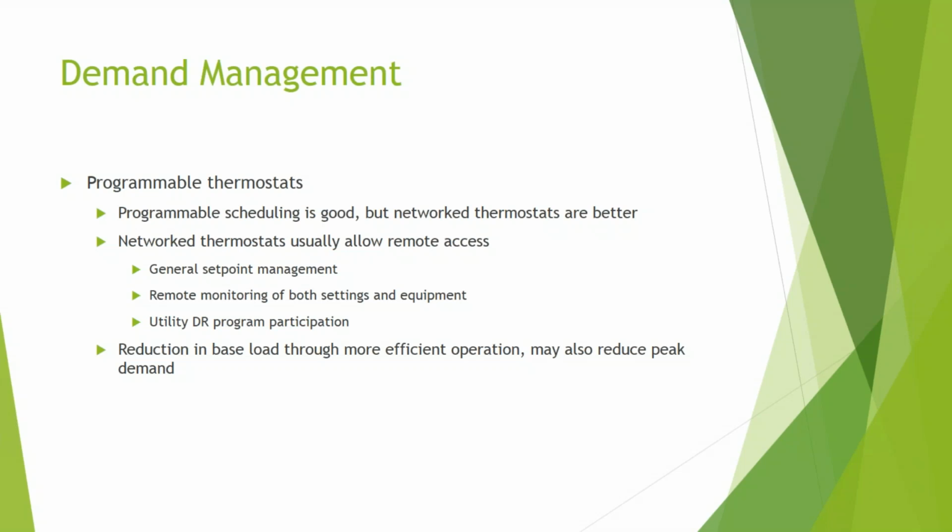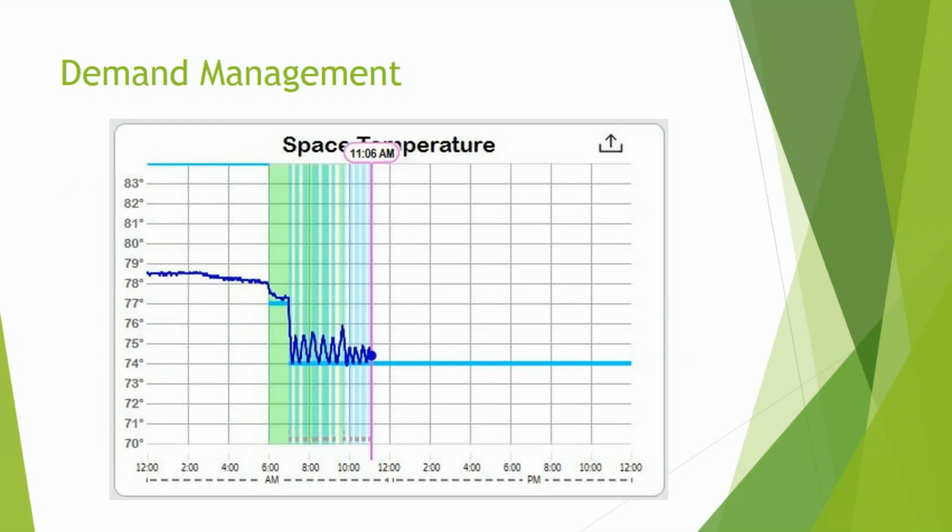But if you can network the thermostats, then it gets even better, because that now allows for remote access, gives you the ability to manage set points throughout the entire building, as well as get remote monitoring and participate in demand response programs. So you will reduce the base load in part just through more efficient operation, but you also may reduce peak demand. And let's take a look at how that works. So this is from a building that is participating in one of our NV Energy programs, and I've anonymized it here, just taken a screenshot of the specific data here.